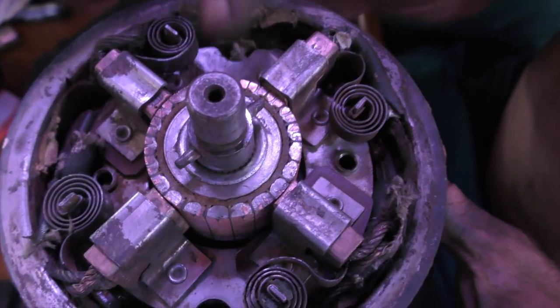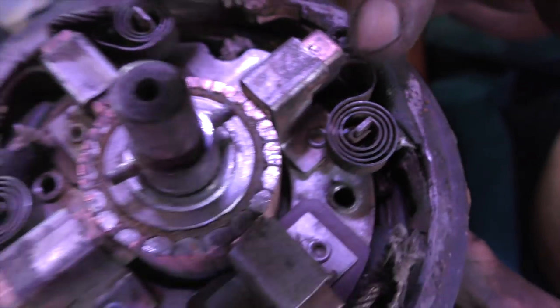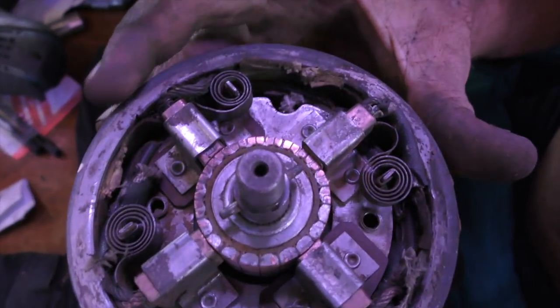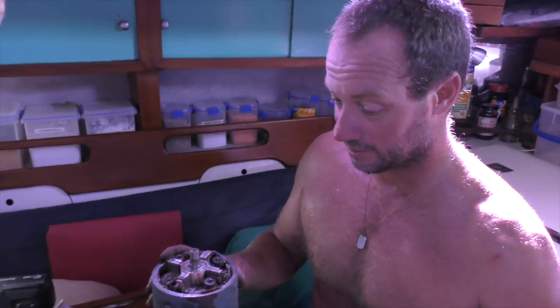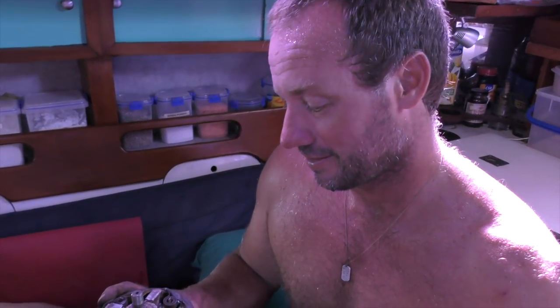So I've cleaned up here. You can see all the brushes now. I just actually bent one of those, well, two of the springs were broken. So I've just turned them around again, so there's tension on all the brushes. They're all moving. Should be enough to get us away from these cyclones until I can source a new one of these. It's so hot here. I'll put it back together now and see if it actually turns.